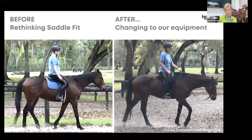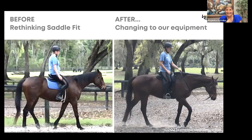Okay, this is another example I love. I'm going to be quick and not go through lots of before and afters, though they often make all of us quite emotional, because the change can be so stark, just changing the equipment. And wait till Allie finishes with you and we change the rider.